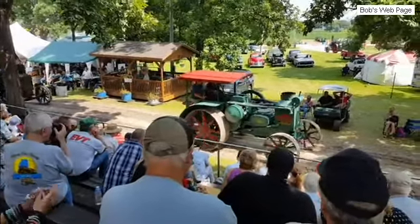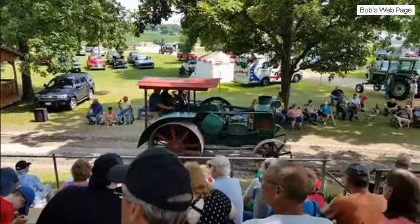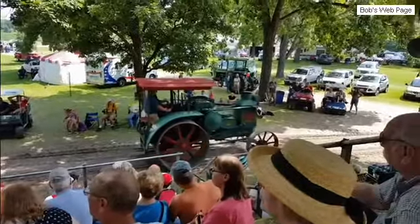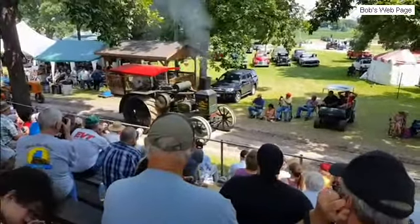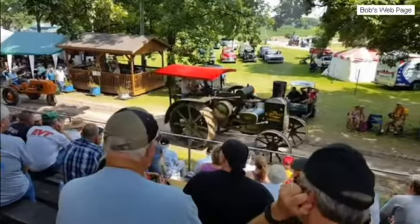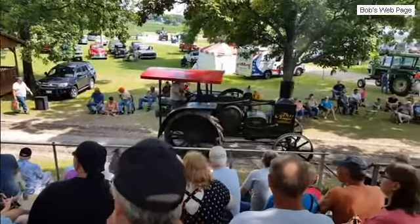Here's a 1924 Rumely OilPull Model 30-60, Steve Green out of Oregon, Illinois. This is running on kerosene. Here's Merle Maynard from Burlington on the General. Merle really wishes he would have been a general, but we want to track him with the general name anyway. This is built by the Cleveland Tractor Company.